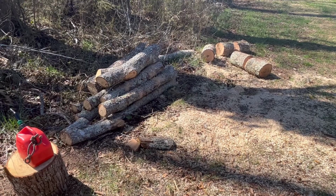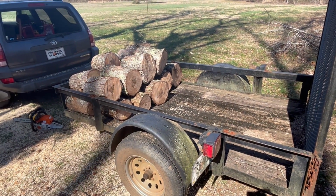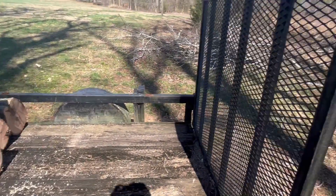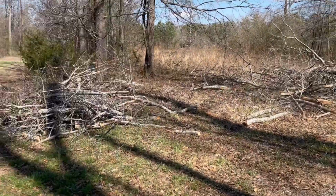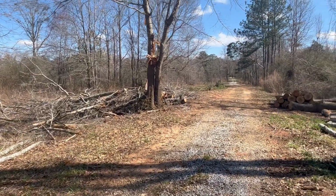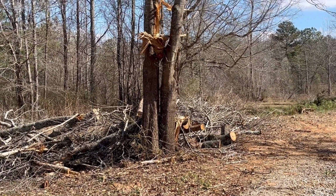All right, so I got a bunch of logs cut up, and then I'm putting them in the trailer that I borrowed from a neighbor. Thank you, Don. I can't ever repay that guy. He's helped so much. I'll get as much of that done today as I can. But then I want to get this pile loaded up onto this trailer here at some point. Maybe it's the second load. Maybe work on this one down here and get it moved up to around the fire pit, so that way I can start burning a lot more of this junk off.